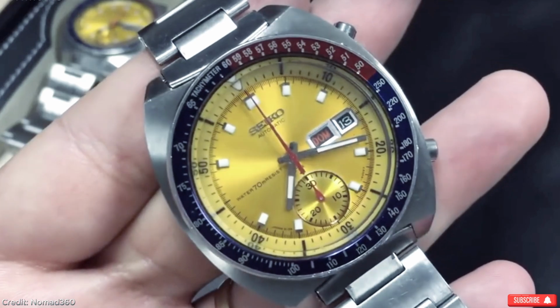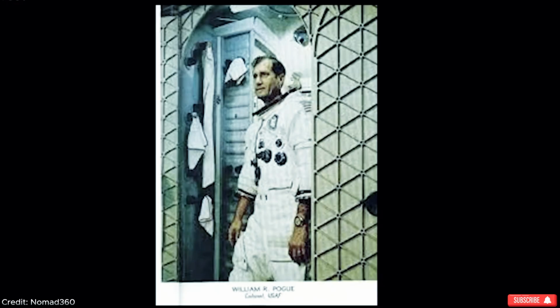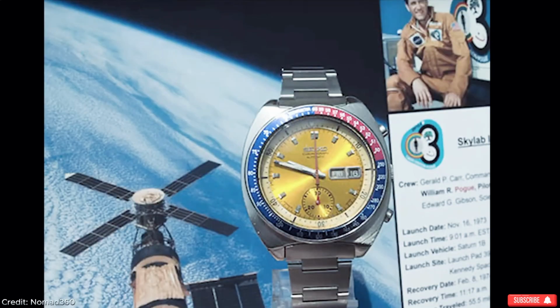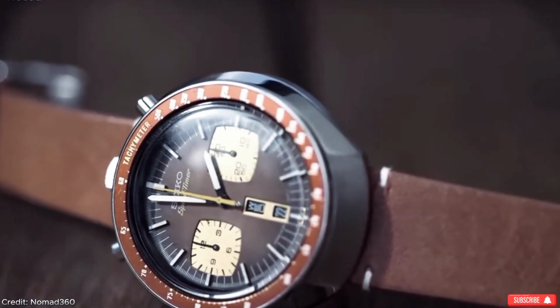And fun fact, did you know Seiko made the first automatic chronograph to go into space? In 1973, astronaut William Pogue wore a Seiko 6139 during the Skylab 4 mission, beating Omega's moonwatch in automatic chronograph space history. That's the level of history behind Seiko.